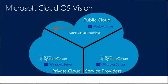Think of your private cloud as the area where you want the most ultimate and total control of everything. So think of control when you think of the private cloud, because it's all on-prem, it's inside your brick and mortar, it's inside your cool data center. You manage it, you work with it, and everything else.